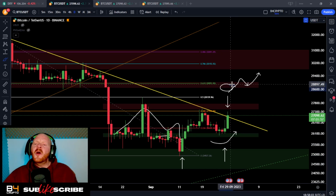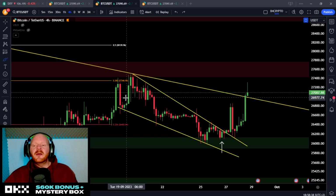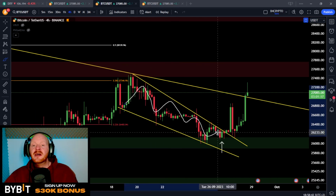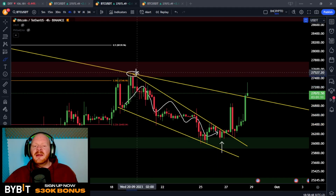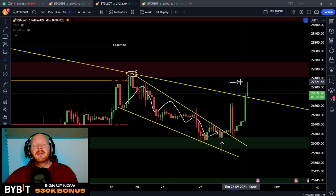But guys, we're going to go on the lower time frames to find out why we saw this massive breakout towards the upside. So yes, in the previous video I told you that we have been forming this falling wedge, and that the price target of the falling wedge, this bullish breakout pattern, would be the top of the wedge. And yes, we can see that the top of the wedge is all the way at the level of $27,500.